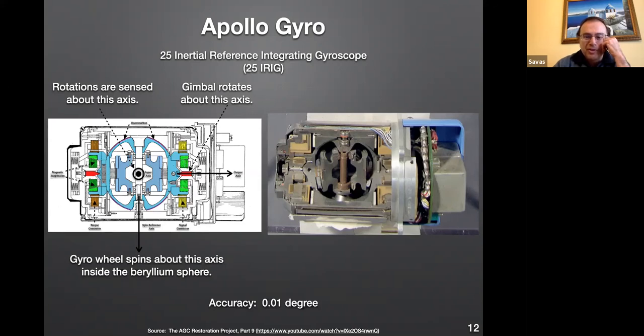And over here is a cross-section of an actual one. And you notice that this one, because it's been cut away and exposed to air, you see some of the parts have rusted here. And that was the reason that the actual one would be completely sealed with helium to avoid this.